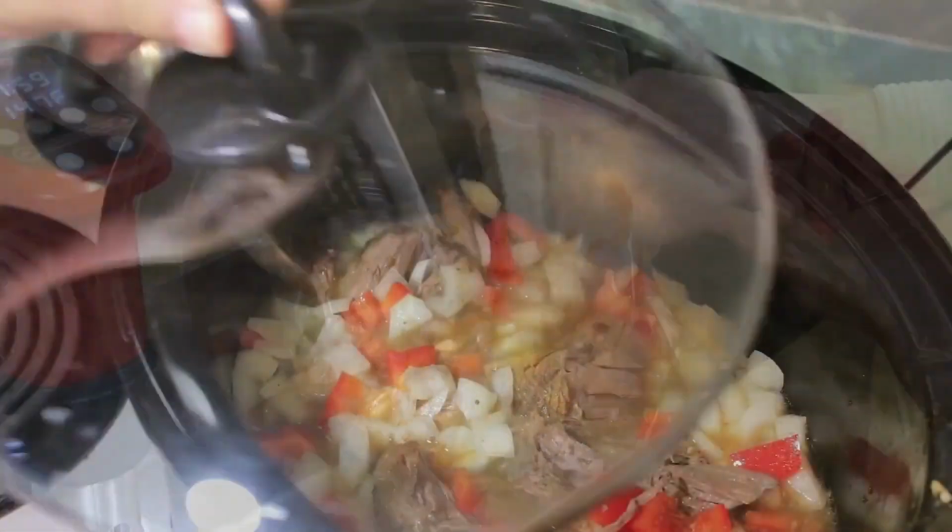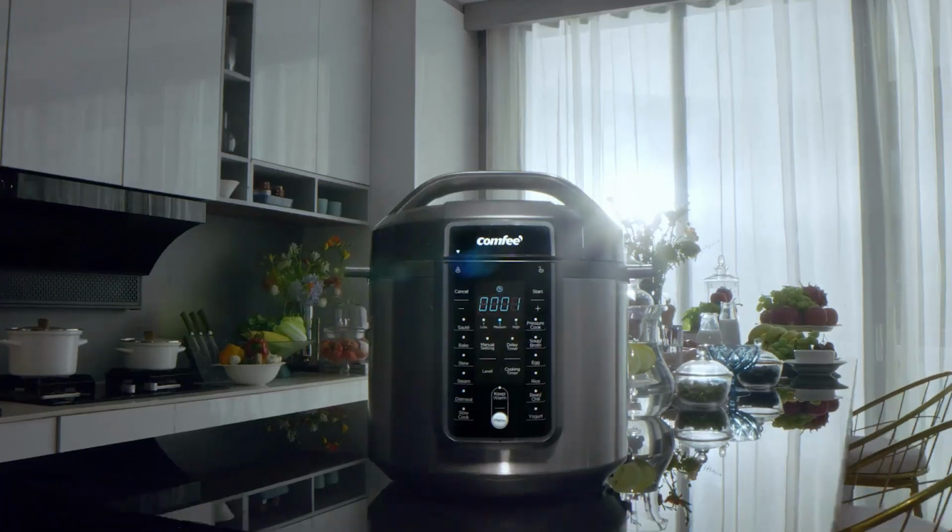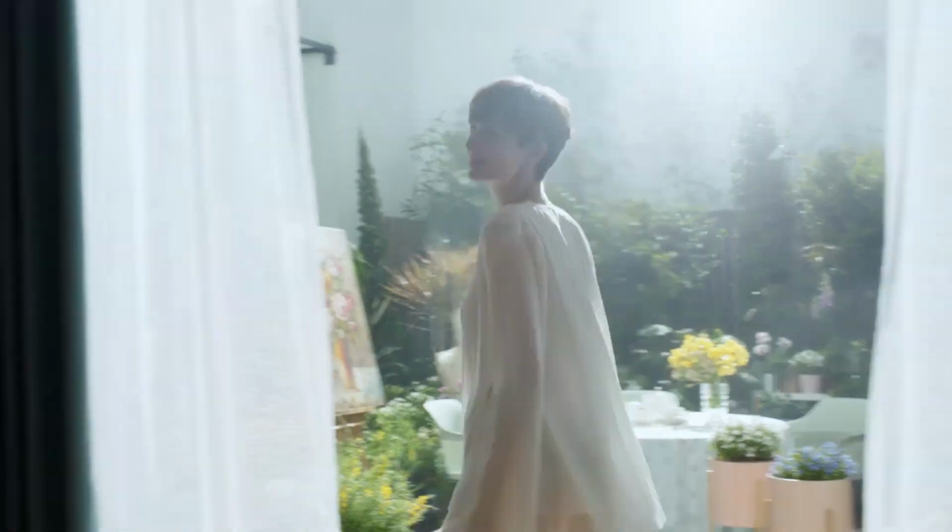Alright folks, that wraps up our journey through the best electric pressure cookers of 2024. I hope you found some great options to level up your cooking game.